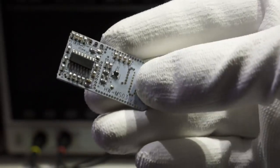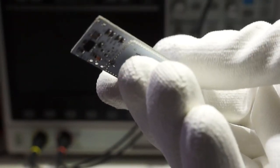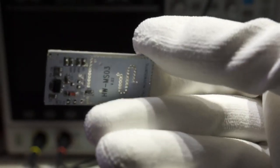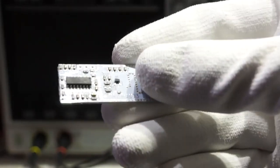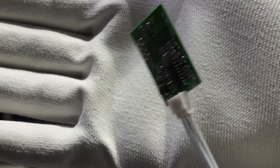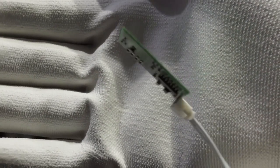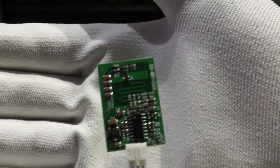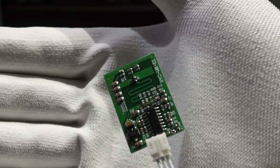The next is the HW-MS03. It looks similar and also has a similar size, but you cannot influence its behavior by adding components. You would have to replace them. Next comes the XYC-WB-G1. It also has no possibilities to add components, and it has a JST 2.0 connector.